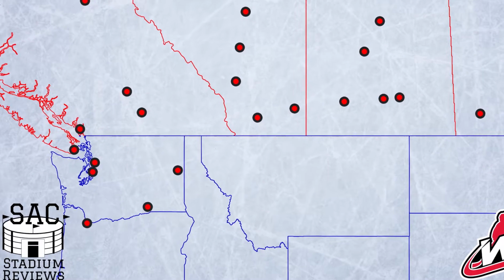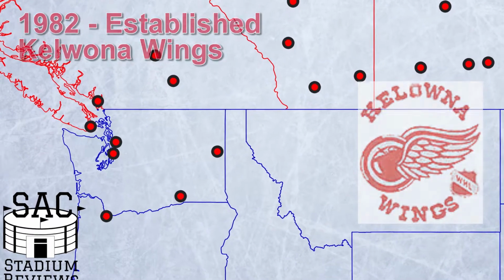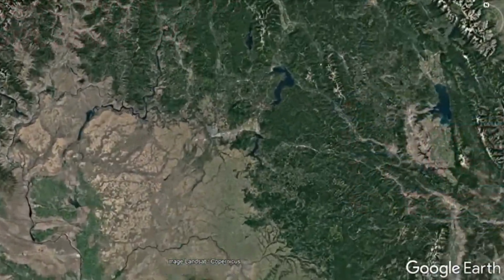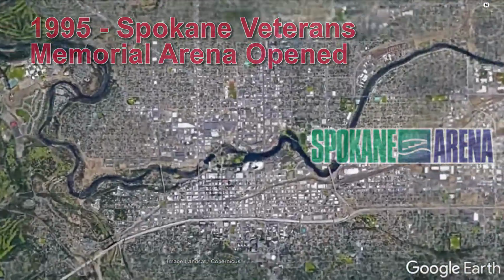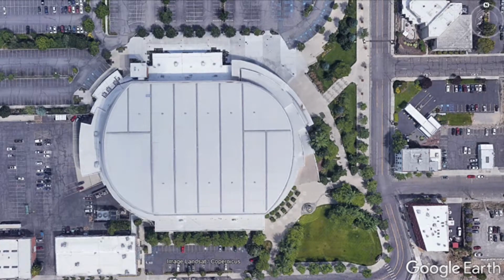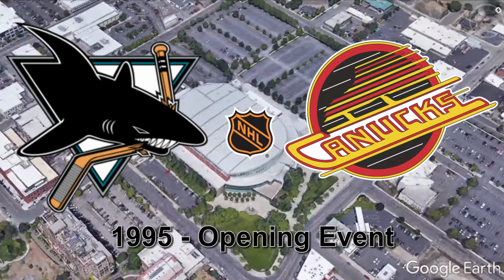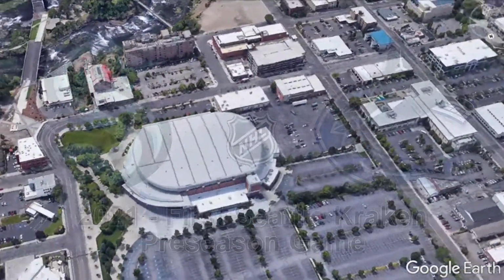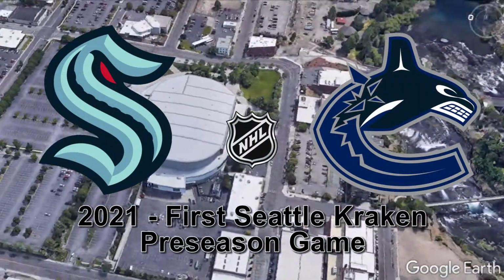The team was originally established in British Columbia in 1982 as the Kelowna Wings, then moved to Spokane in 1985. 10 years later, in 1995, the team moved into the brand new Spokane Veterans Memorial Arena, and has played there ever since. And the first ever event in this multi-use stadium was an NHL preseason game between the San Jose Sharks and the Vancouver Canucks. And that would not be the only NHL game that the facility has hosted, as in 2021, the venue hosted the very first game for the Seattle Kraken, their preseason game against, once again, the Vancouver Canucks.